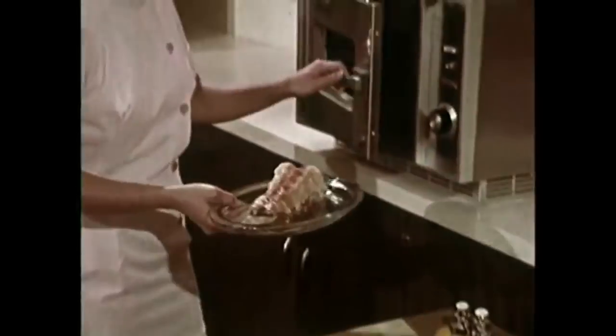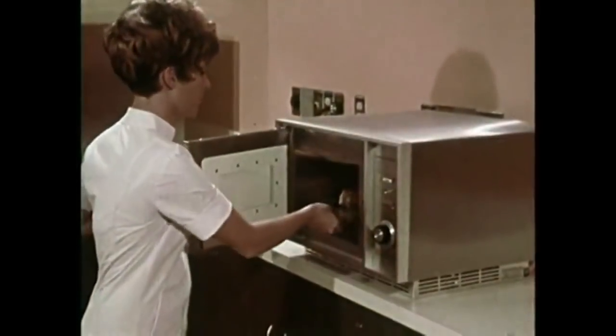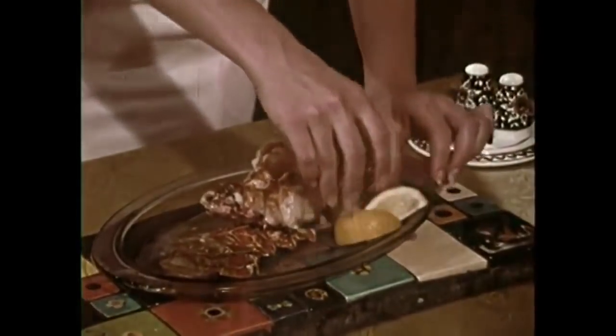Keep your eye on the chocolate cupcake. It rises faster than you can eat it. For a main course, how about a delicacy like lobster tails? Ready in less than a minute, with no shrinkage or shriveling, since there is no furnace-like blast of heat. This is cooking by microwave, cooking without heat.